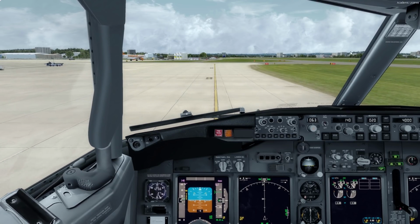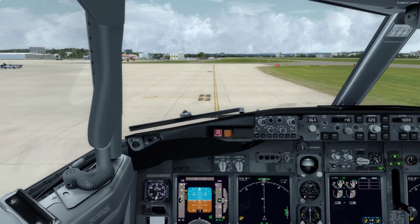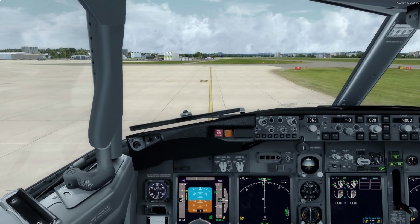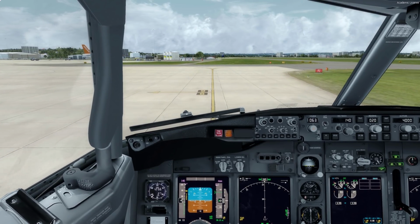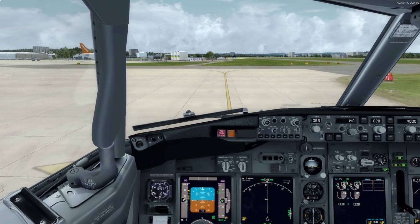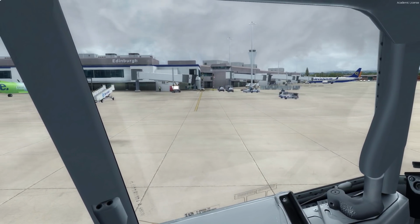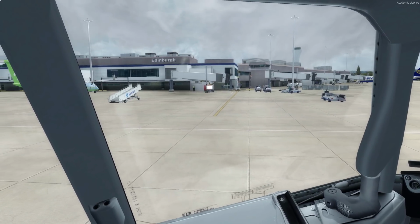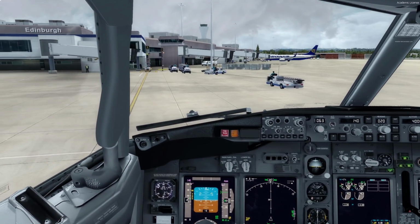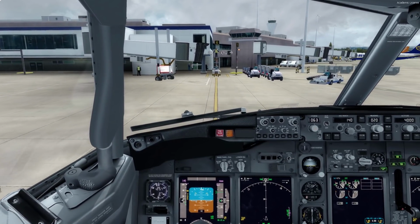Oops. Throttling up too much, and I probably will throttle up again too much when it comes to turning into the gate. So let's give that a go. So here we are. Just round this way. Yep, I knew that was going to happen. Edinburgh, you can see on the terminal building. And let's see if we can do a good job of lining up.